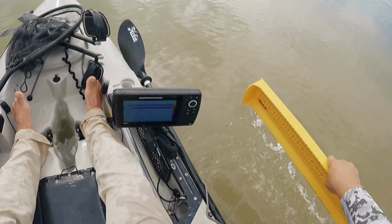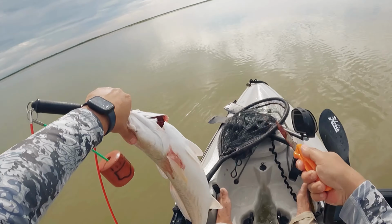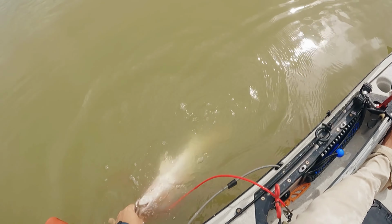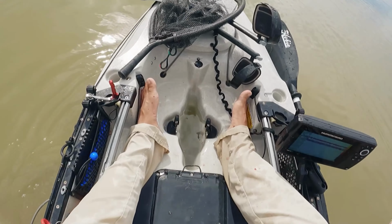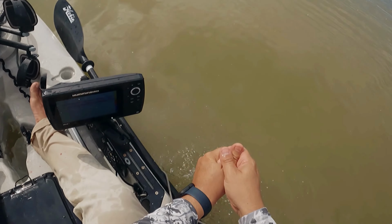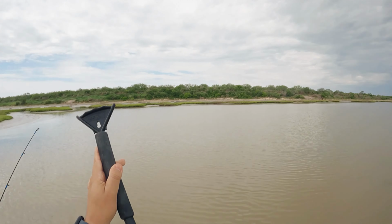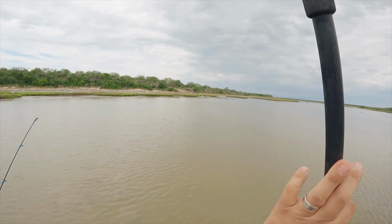Not gonna keep too many fish. That's what we need. All right, let's bleed that guy out. I'm not gonna take any more fish. That's the only red we're gonna take. We were just cruising that shoreline. A lot of activity going on here.